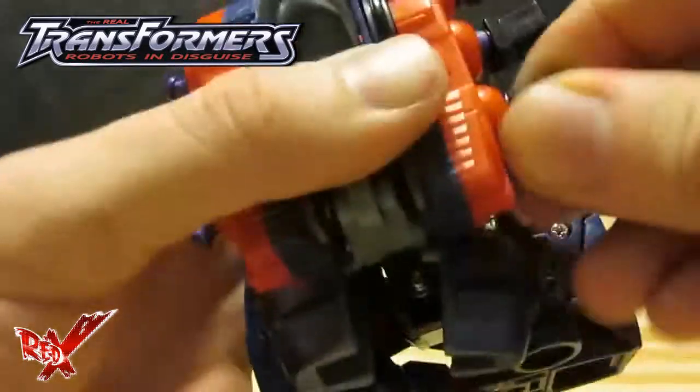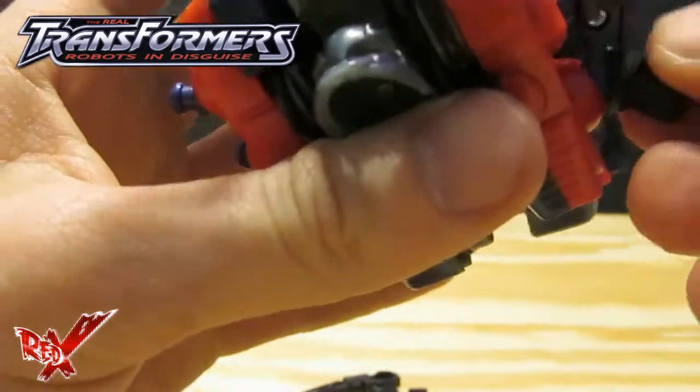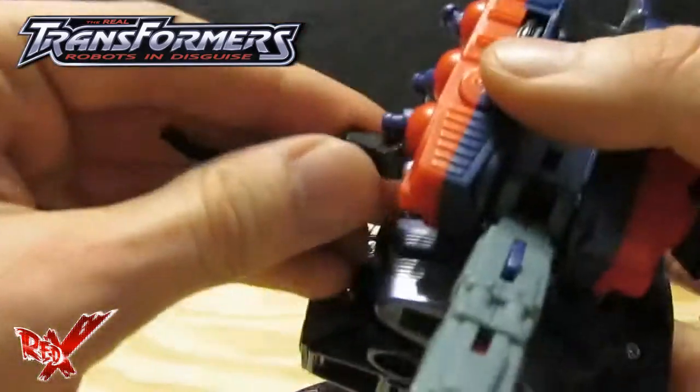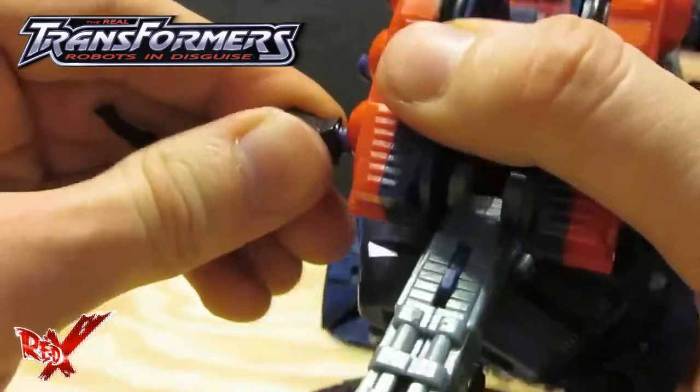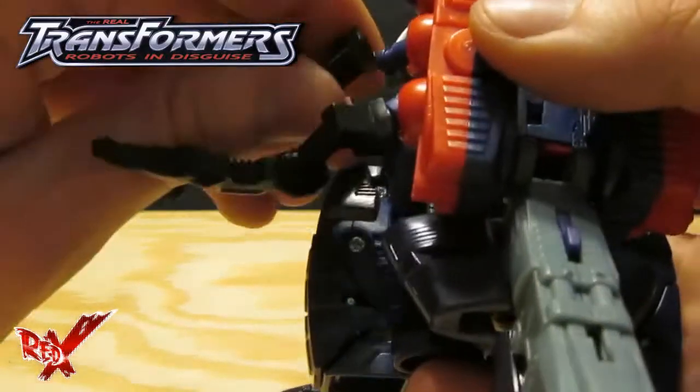So, yeah. While I'm doing this, I guess the only thing I can really say is go out there and get him. Except, you know, he's not in stores. You would have to get him online at eBay, maybe even Amazon.com. Though it's been a while. But, yeah. There you go, guys. Hopefully you enjoyed this little review, even if it was a little long.